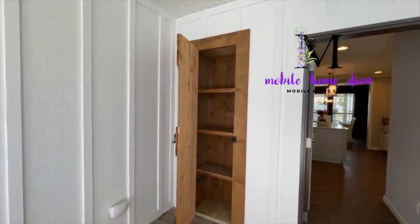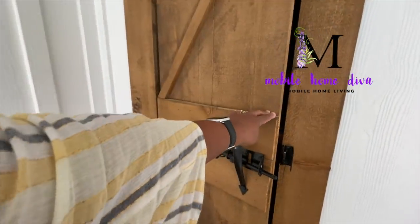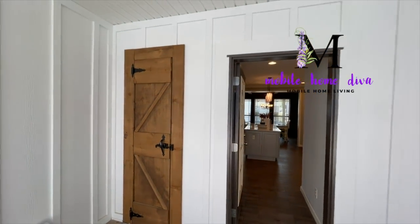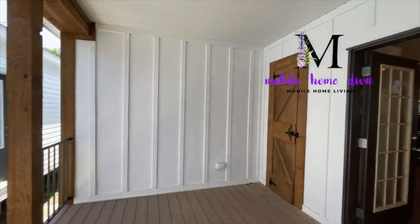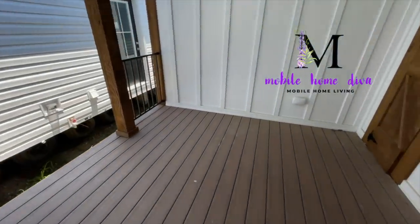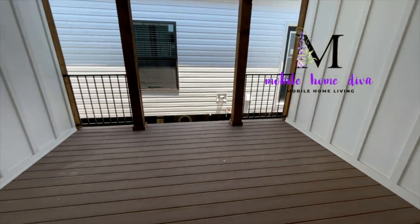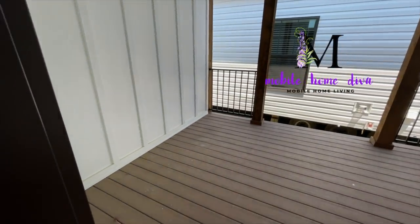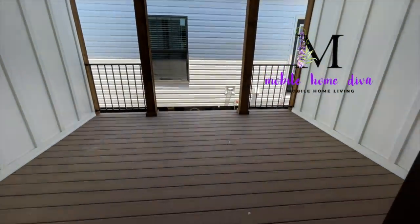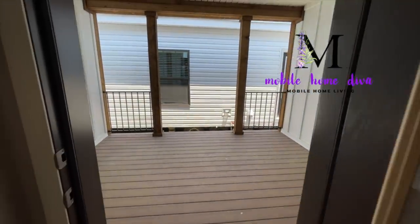Go ahead and put in the comment section what you would store out here. What would you store in this area? Love it. Look at that. Now, you absolutely could extend the deck. This could be a huge deck, you guys. But if you didn't want to, or maybe you didn't have the means in the beginning, you absolutely don't have to, because this is more than enough space out on this back porch. Love it.